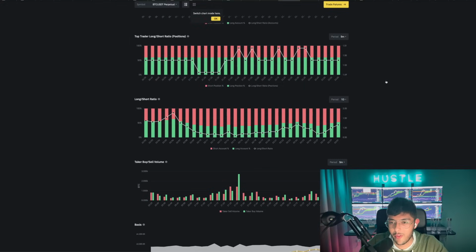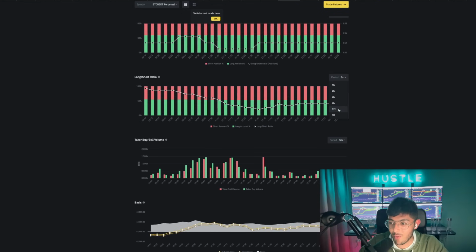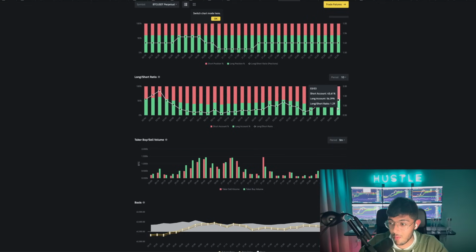If we take a look at the Fear and Greed Index here on Binance, especially for retail traders, you're going to see that retail is majority long right now, and it has been for a good few days. We've got 1.3 on the long-short ratio, meaning there's 1.3 longs for every short here. And it's been positive for some time now, where we're seeing more longs than shorts.